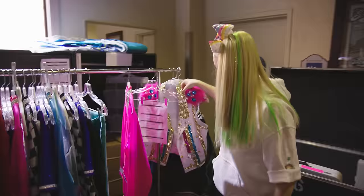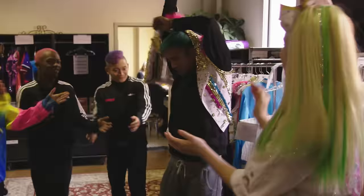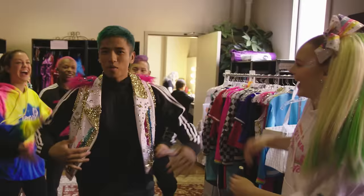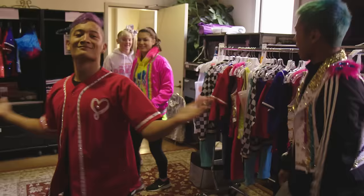Dancers, you want to put something on? Have a fashion show for us. Yo, my name is CJ. I'm wearing BowBow costume. But he's pretty cool. We got Bethan. Jean jacket. She's D.R.E.A.M.